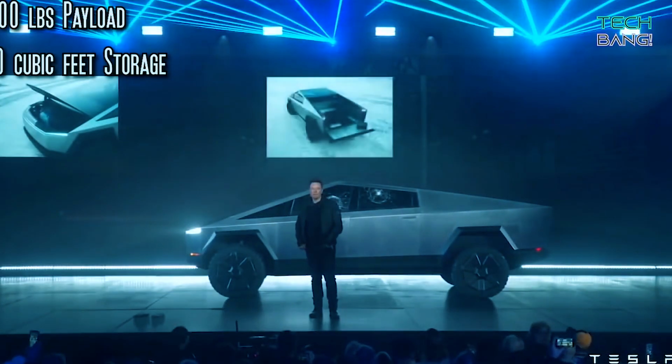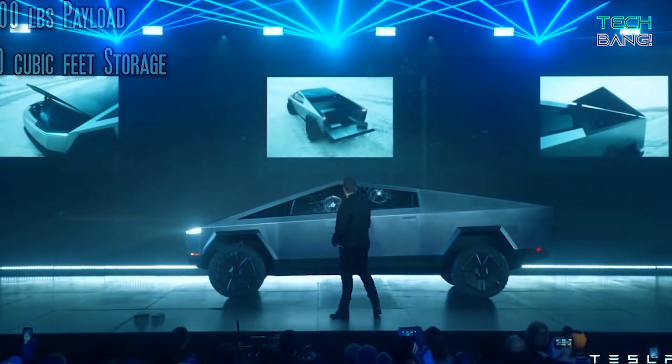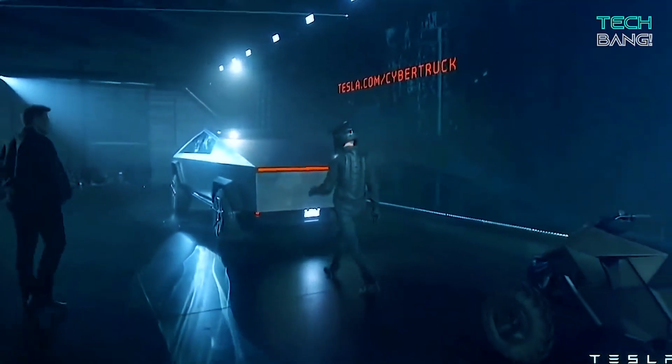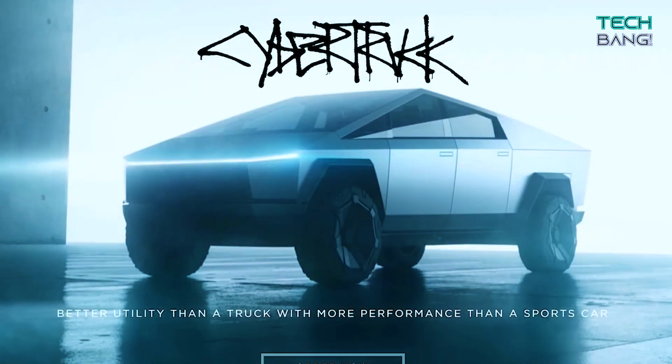Well, you can't expect a vehicle to have all the earthly features, which is destined to rule the roads of Mars. He said it himself. While the Cybertruck may find its first home on planet Earth, it will become the first manned vehicle to drive on the surface of Mars.